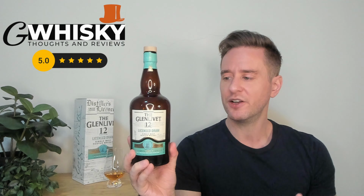It does say first fill casks on the front label here, but it doesn't say exclusively first fill casks, so we don't know too much about the maturation. In fact, it talks about George Smith getting his license to distill, so fair enough. I would love to see non-chill filtered on here if it actually is. That's something you'd want to brag about. They're not going to brag about adding color. Overall, yeah, the information's a little bit sparse, but again, I do like the bottle.